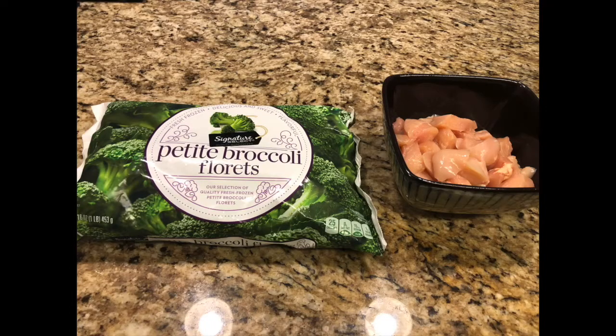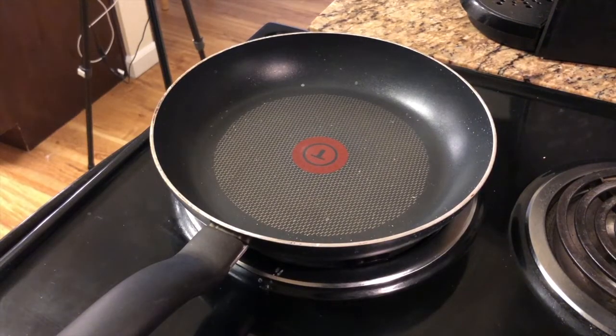Here are the stars of the show. I'm using frozen broccoli florets and 1 skinless chicken breast. This is a pretty large breast, and you could easily stretch this into 2 servings if you use a breast the same size as I did. We'll cook the chicken first.